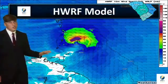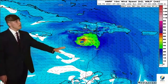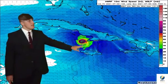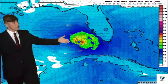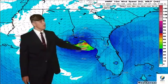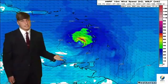This is one of our stronger models. This is the one I was saying will be about Category 3 strength. This is what this model is suggesting. Once it pushes through the Greater Antilles, pushing towards Cuba, right here, it's having it about a Category 3 storm. Then once it pushes through Cuba, it loses some of its strength, about a Category 1 hurricane right here, regains some of its strength up to a Category 2, pushes through the Florida Panhandle and into Georgia at about a Category 1, Category 2 hurricane. That's what this model is suggesting.